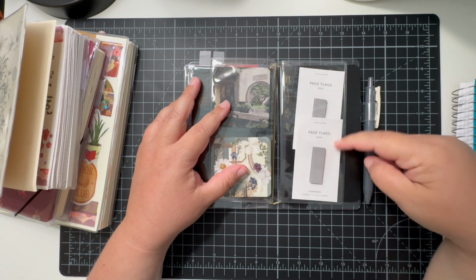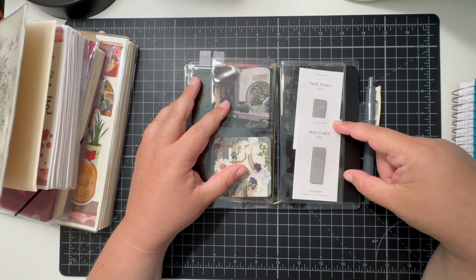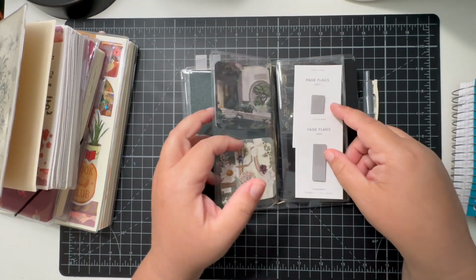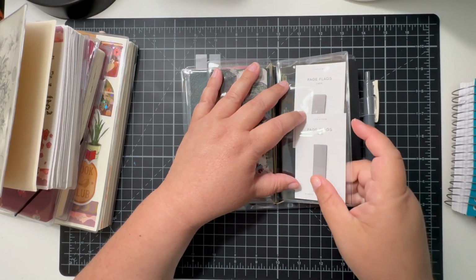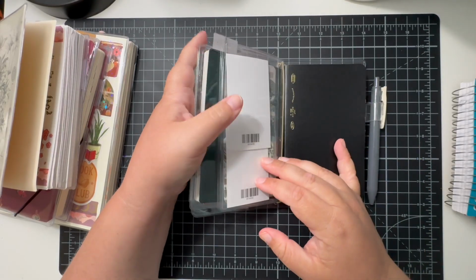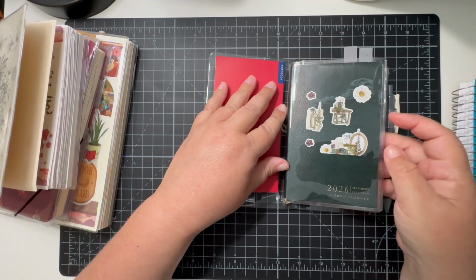These are page flags that you get, I guess, as a freebie when you buy anything from Cloth and Paper. This document pocket is from Cloth and Paper along with the cover, and I guess they were made as 2 separate orders. I got 1 with each, so I have 2. I'm using them in my pocket planner, although I don't really understand what the point of having page flags is, but I'm trying.